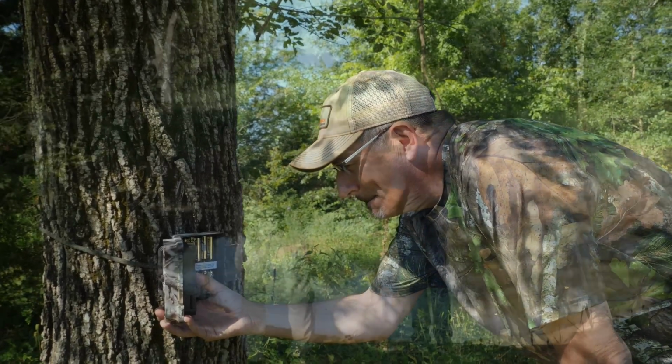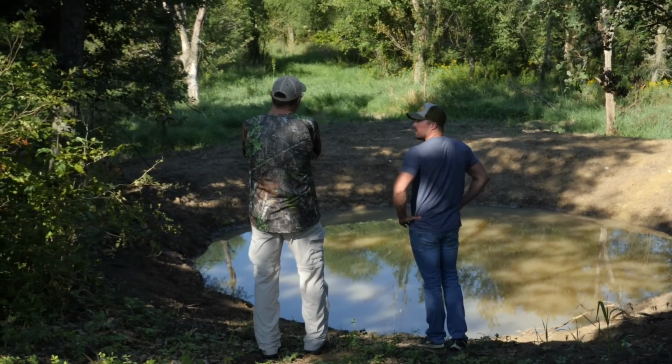I put 2 cameras out, one on a gate gap and one on a brand new water hole that we had put there. And I'm fairly certain I did interviews about that water hole saying, pre-scout this now to see what happens to make a decision about whether we need to increase food down here or whether we need to hunt it more next year.